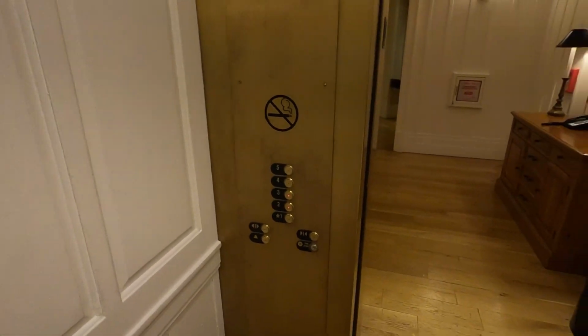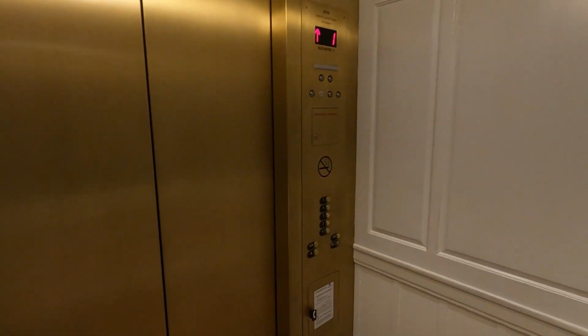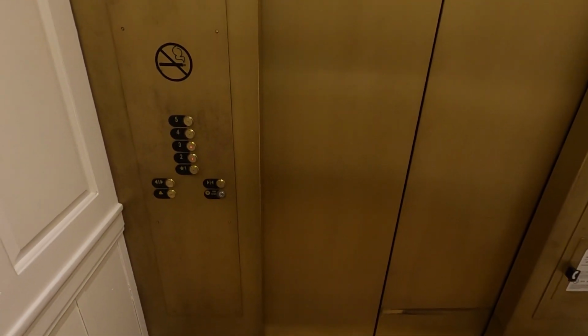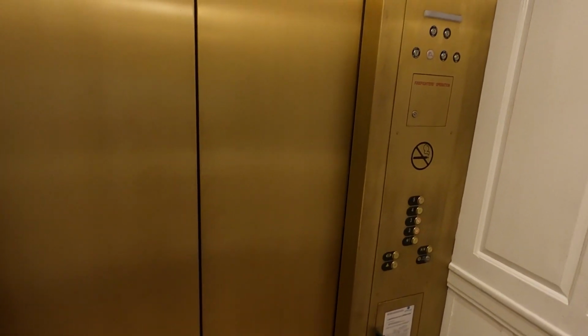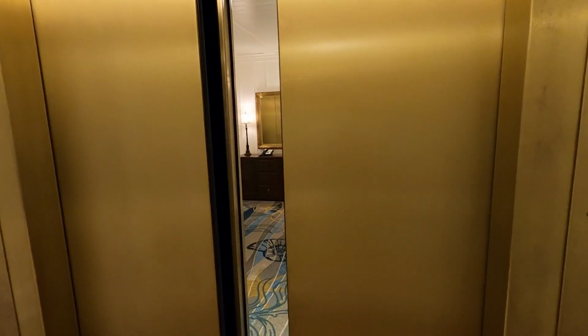We're going to head on up to the second floor. Now, when you guys are getting off, just before we get off, listen to the voice that you guys hear. You're going to hear Mickey Mouse. This is one of the cool elevators on property. When you get to your floor, you're going to have either Mickey or Minnie greeting you here. The second floor.